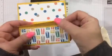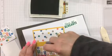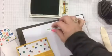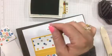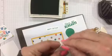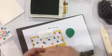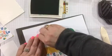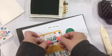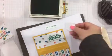Now the other thing I'm going to do, see this little flap here? I'm going to glue that down as well. And just put a little bit of fast fuse there and stick that down just like that. And then what I'm going to do is dimensionals. How many of you are hooked on these like me? I love dimensionals. So I'm going to put a couple dimensionals on the back of the Open Me Already piece, and we will stick that down over in the right corner towards the top. Kind of cute. And we're also going to do this with the balloon as well.